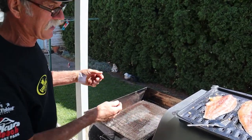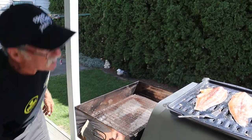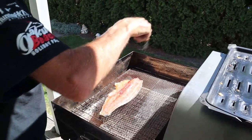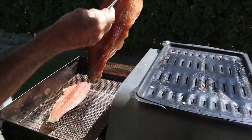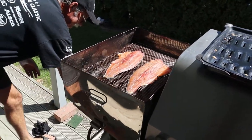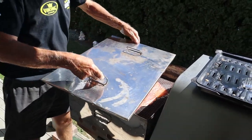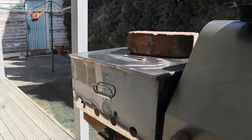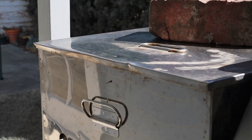Just see it just starting to smoke. It's on high. I'm just gonna check that. Get it in there very quickly. Just like that. Get my lid on. Fish is smoking. Shouldn't take too long. We've only got about 9 minutes. We may need to put it on for a bit longer, but should come out real nice.